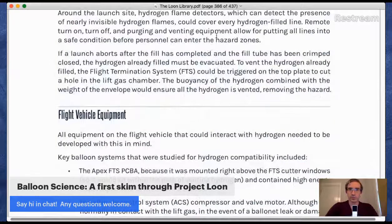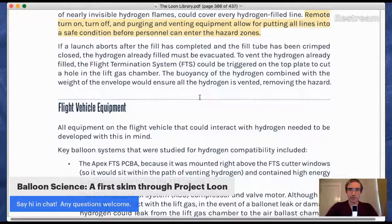Remote turn-on, turn-off, purging and venting equipment. That was what I did. Remote turn-on, turn-off, purging, and venting equipment for putting all lines into a safe condition. That was the HBF, the hydrogen bird feeder. Spent a couple years on that.